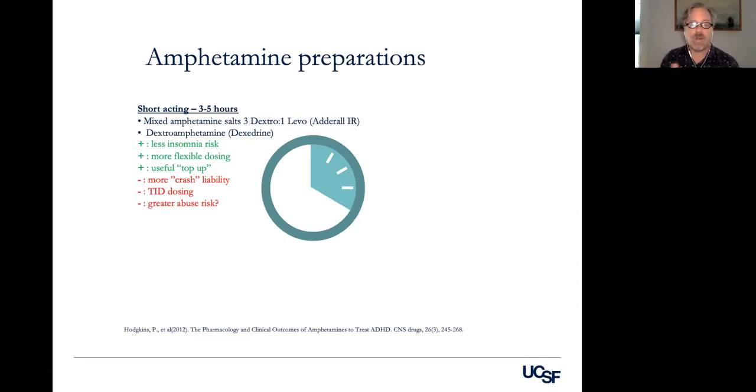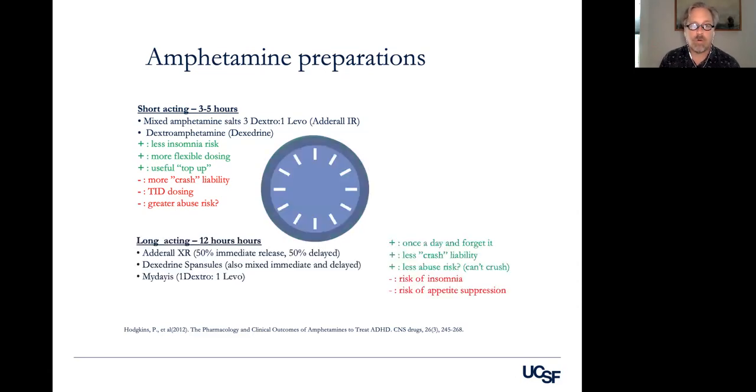So if somebody says, my Concerta or my Adderall XR is wearing off by about 5 o'clock, but I've got this 6 o'clock class that goes until 9 a couple of days a week, I might give them a small amount of short-acting Adderall immediate release for those days. So you can kind of top up, if you will, in a more flexible way. But again, same problems as with immediate release methylphenidate: you can have that crash, you can forget to take it, and potentially this is a more reinforcing drug.